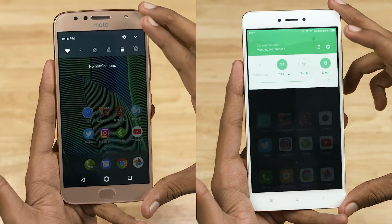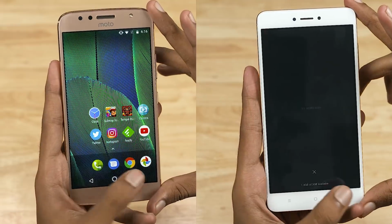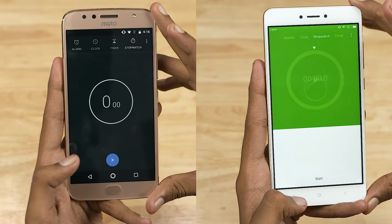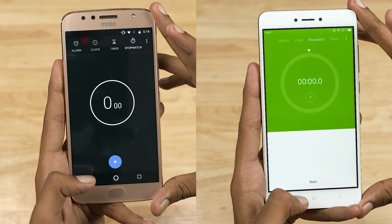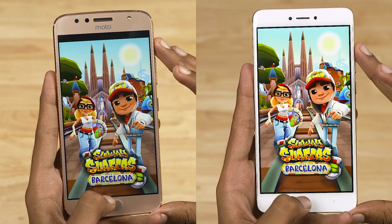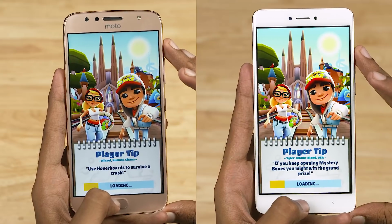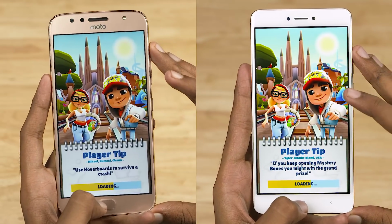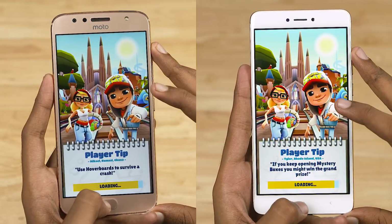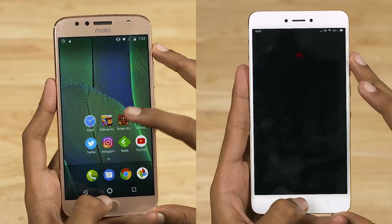Do note that we are using the 3GB variant of the Redmi Note 4 and the 4GB variant of the G5S Plus for this test. Both the phones are connected to the same wireless network and there are no apps running in the background. Let's go ahead and start the stopwatch. Opening up Subway Surfers. Both phones loaded in almost the same time.